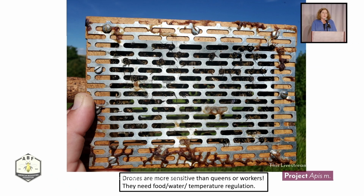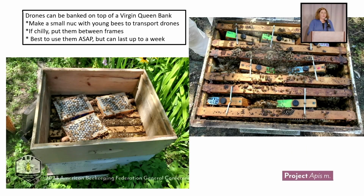And for those of you who have ever raised queens, if you thought that was difficult, raising drones and caring for drones is extremely difficult. They require a lot of care. So this is a drone cage that I catch them in, and then I usually bring them home and bank them overnight. They'll last for a few days, but the sooner you can use them, the better.